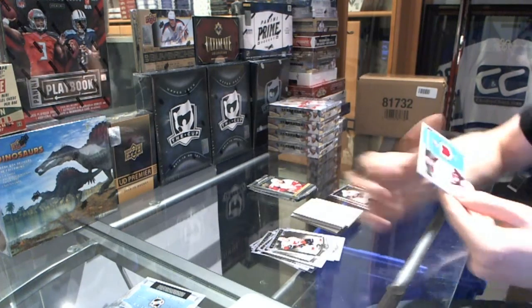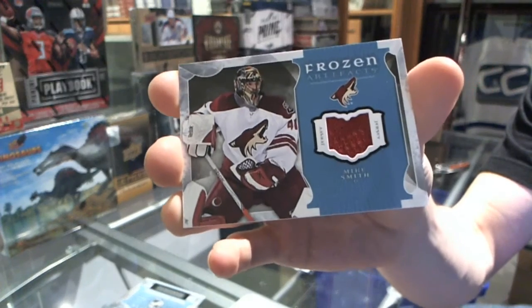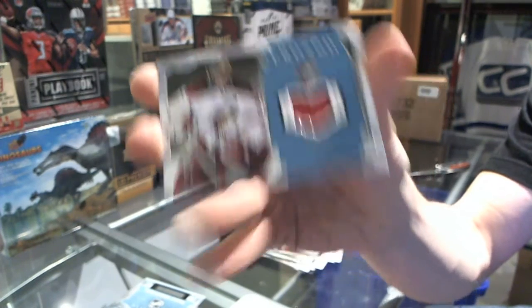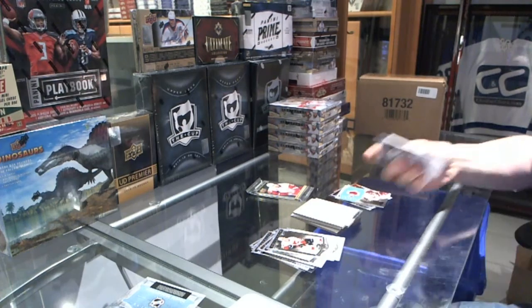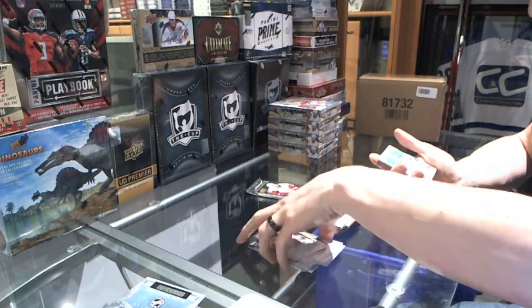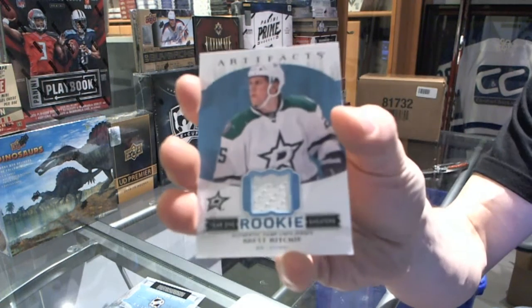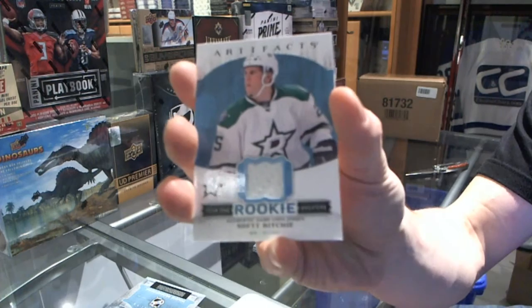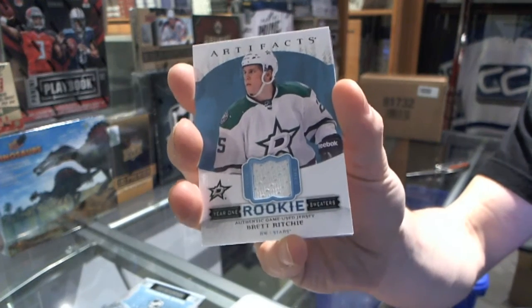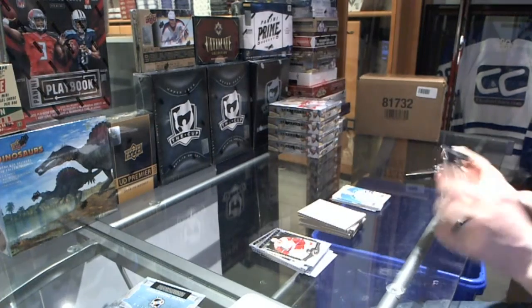We've got a frozen artifacts for the Arizona Coyotes, Mike Smith. We've got a year one rookie sweaters for the Dallas Stars, Brett Ritchie. Brett Ritchie, year one rookie sweaters for the Stars.